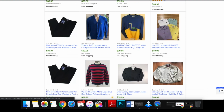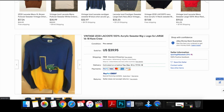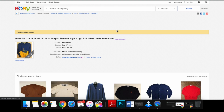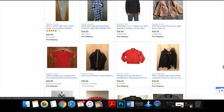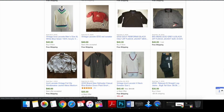There's a super cool one. I think this guy underpriced this, honestly. Big logo, Izod Lacoste, color blocked. Yeah, I would have put that for over $100. Put it up for $40, probably sold immediately. Just really be looking at that vintage Izod Lacoste line. Here's another big logo on the chest.